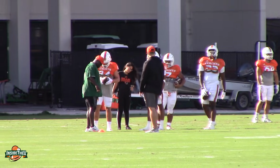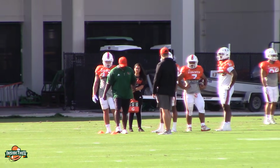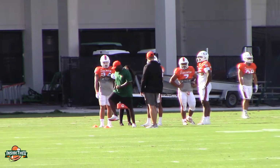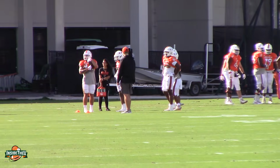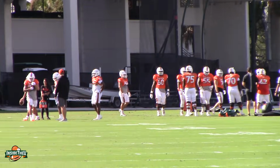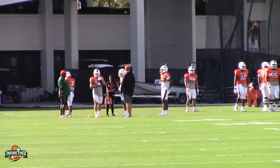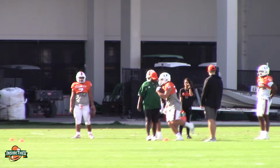But we'll see. And I will say, watching NC State in their last game against Boston College, they were able to get some runs going in the first half a little bit. They looked good. So even though NC State's defense has been really good this year, I think there are some yards to be had out there.